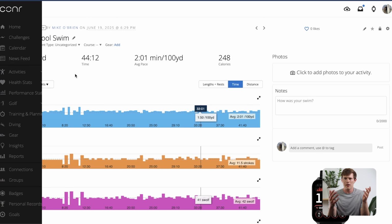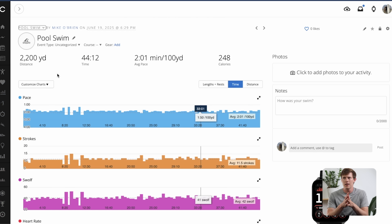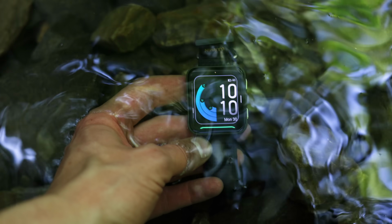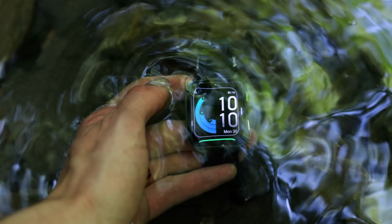Sometimes other watches, if you swim like 2200, it might say like 2125, or it might miss a couple half laps here and there. And I find that that is something that we don't experience with this watch at all. And unlike the previous Venue devices, we have a lot of new features in here, like swim workout options, including critical swim speed and other things like that I'll talk about later.